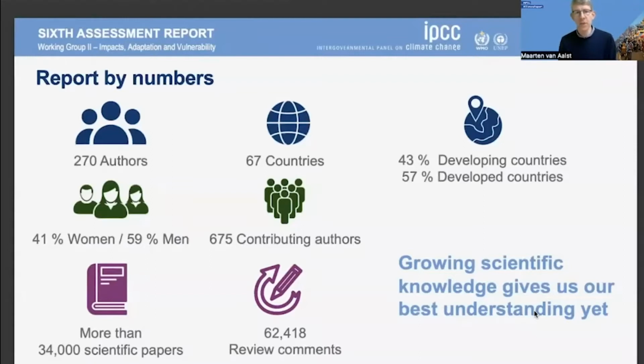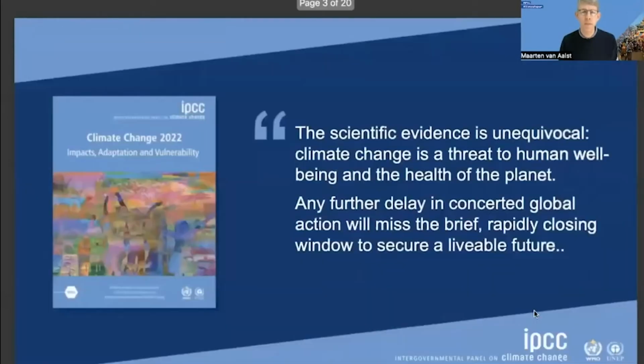And then last month, we ended all of this with the summary for policymakers being approved by all UN governments, line by line, so that what we end up with here is really not just a reflection of all the science, but also a consensus among all governments of what that science represents. I'll give you a snapshot of that in the next 10 minutes. But please go to the full report to see the wealth of information that is collected there.